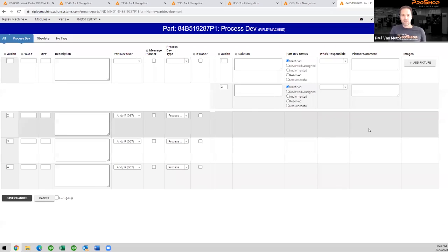And for parts that we did over and over again, sometimes we'd have 20 items in this process development over the course of a couple of years of different problems we addressed and solutions we came up with, and it really developed into sort of a rich history for that particular part number. So anyway, that's what that's for.